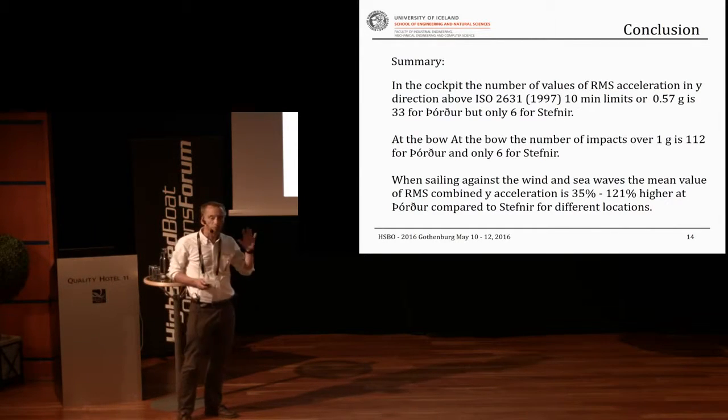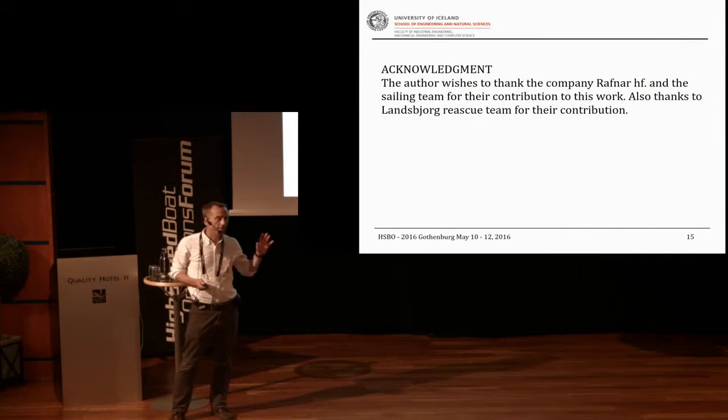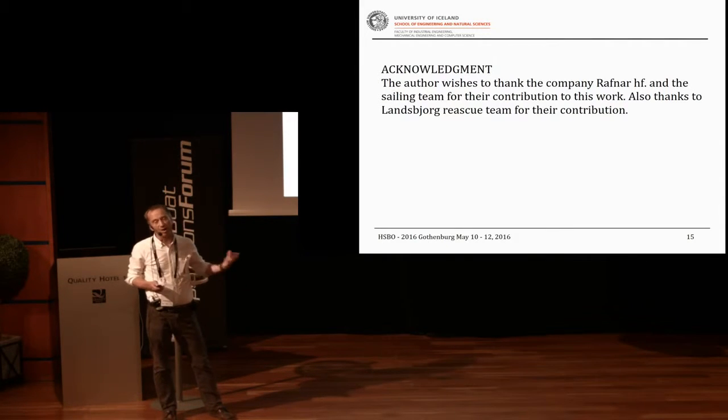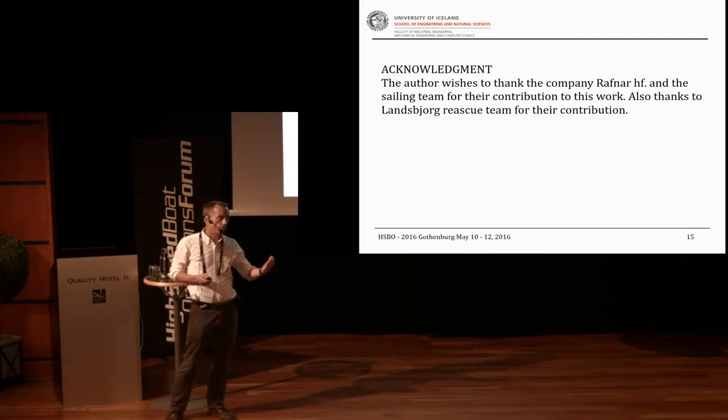But I want to acknowledge the Rapnar company for supporting this and for arranging it and giving me the opportunity to combine my passion and my research. And sure, I also want to thank the Landsberg rescue team for being a part of this research. The next step will be that we make a measurement plan, and we will measure more hulls and compare different weather and sea conditions, and direction. So let's finish my talk. Thank you.